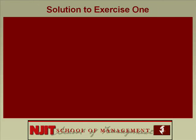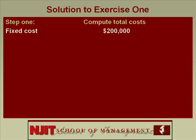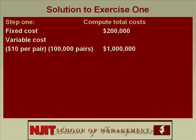Here's the solution. Step 1. Compute the total cost. Well, you've got fixed cost and variable cost. The fixed cost is $200,000. The variable cost, it's 100,000 pairs at $10 per pair, which is $1 million. So you arrive at a total of $1,200,000.